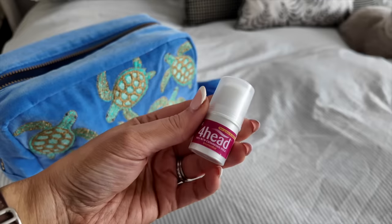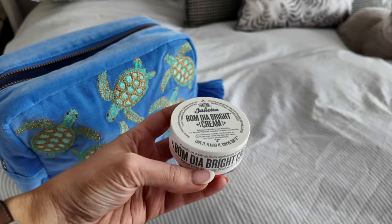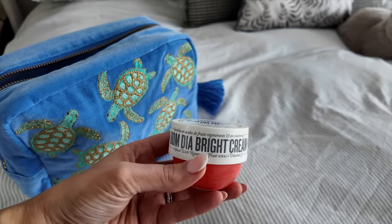Now let me show you what else is going into my toiletries bag. I've got my forehead stick. I've got a Sol de Janeiro cream. This is the Bom Dia Bright Cream.